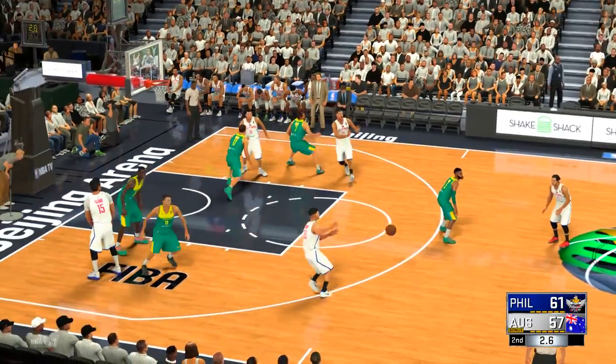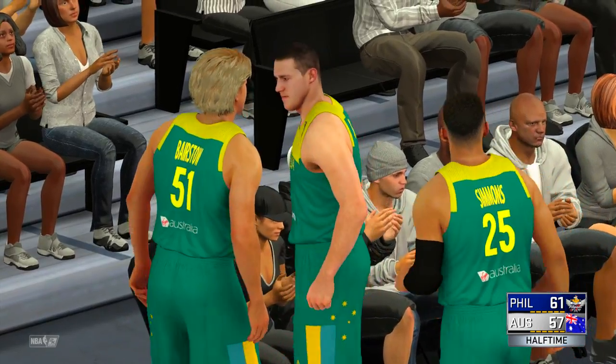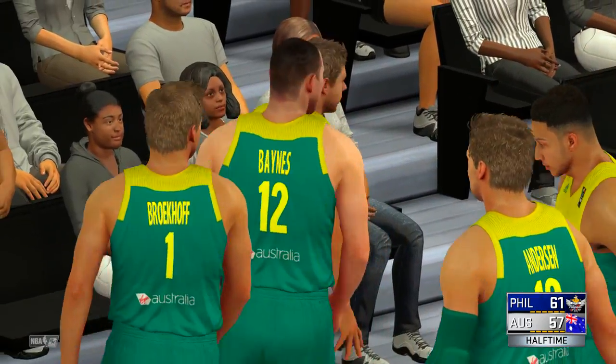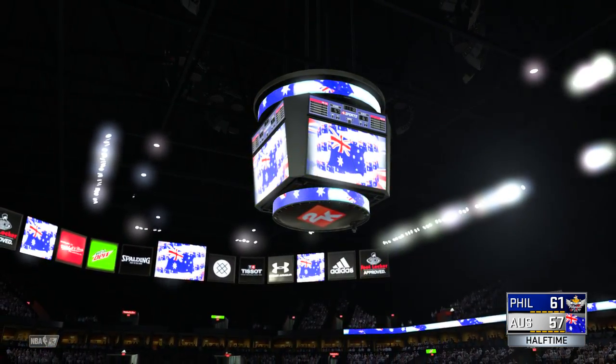They set the screen. Right, that's a 2-pointer, and that's an air ball. Not even close. And the first half comes to a conclusion in a game that has been very close so far. The away team, they lead by 4. And don't go away. After the break, we'll see you right back here for the start of the 3rd quarter.